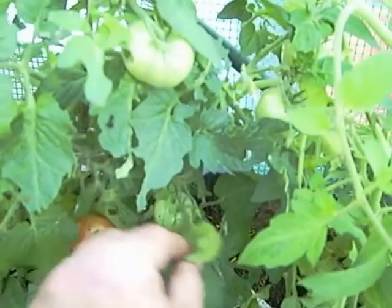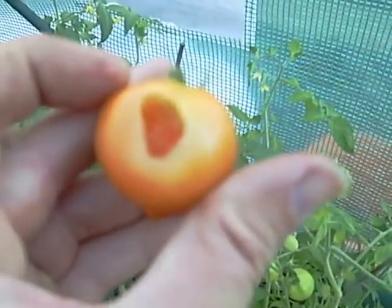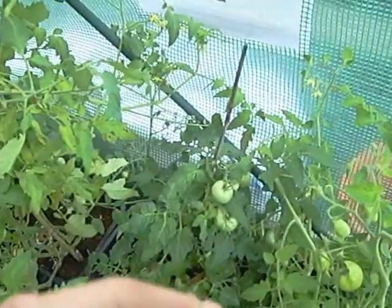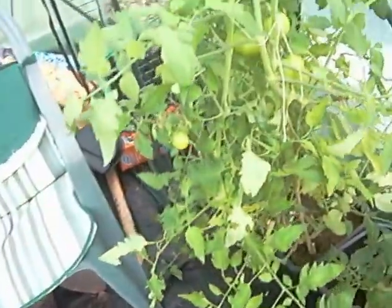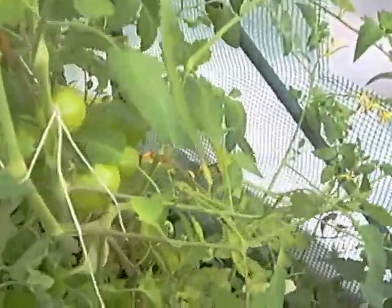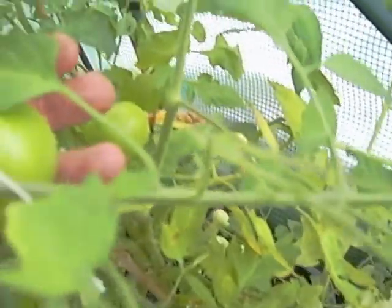Oh dear, I'll have to find out what that was. I'll take that one off anyway. Lovely. Slugs, perhaps, I don't know. Whatever it is, I'll take it home. But as I say, there's some cracking big tomatoes on here. So you can see the size of that one, my hand behind it just about.